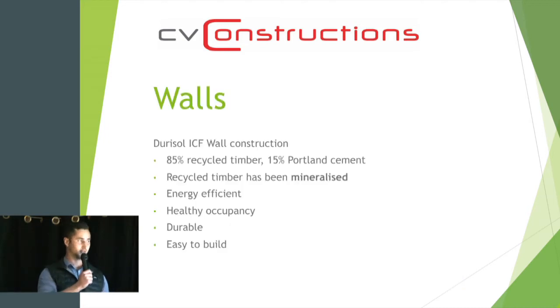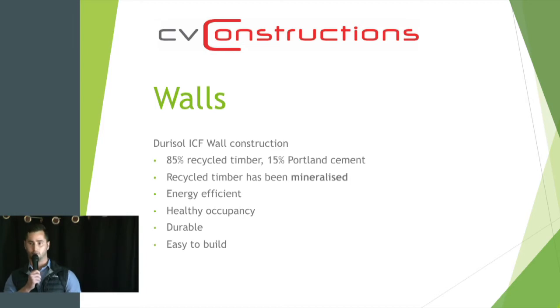So the walls. Now it's a Duracell ICF wall construction. At the moment we have to import it from overseas because it's not made locally, but it's made of 85% recycled timber, 15% Portland cement, so that's it. The recycled timber's been mineralised, which means they suck the nutrients out of it. It's just wood fibre. So termites don't touch it, it doesn't burn, nothing like that. It's highly energy efficient, it's got healthy occupancy, it's extremely durable, and it's really easy to build with, which is great for us.